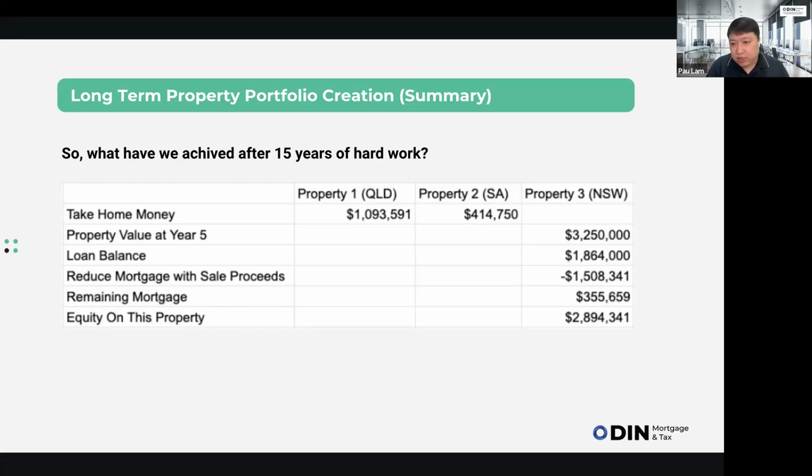You can either pay back the mortgage or you can again leave the money in the offset account for the flexibility. It helps you to reduce the interest payable, but at the same time, it would give you the flexibility just in case you want to use that money for other investments to buy another property, then you can always take it out and use it. But if you choose to pay off the mortgage, then it would help to bring down your remaining mortgage to $235,000, which means in 15 years, you have created equity on a place that you want to live in of 2.8 million, almost 2.9, because you only have a small mortgage at this point of time, and your property has increased in value.